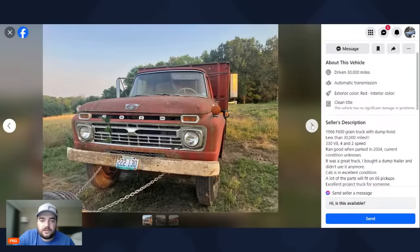Oh, okay. 94 OBS truck, V6 with a 5-speed. Cold AC. Wow. Chip in the windshield. $13,500. It's a V6. Also, it's an OBS, not a square body. The paint's all faded. That's not patina. That just sucks. Oh my gosh. Man, people are just unbelievable. Are they just oblivious?